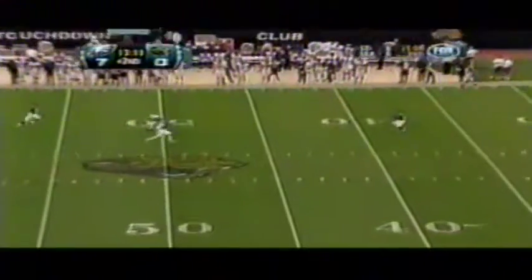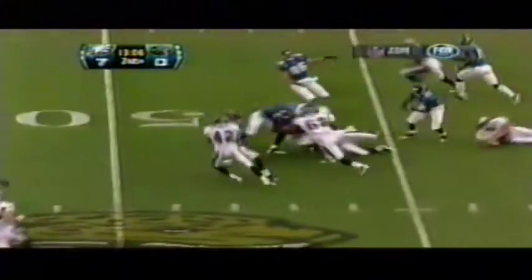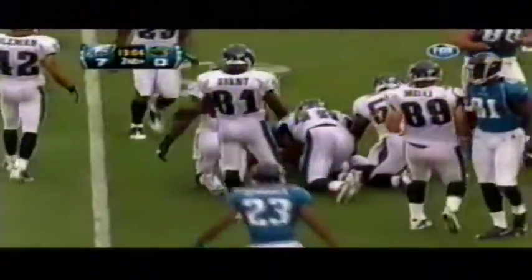Mike Thomas deep. He took one back 41 yards. Didn't score, but a nice return. He's got plenty of room here. Makes a move at the 41. Heads north and squeezes it back up to about the 50-yard line. 57 yards on the punt, 11 yards on the return.